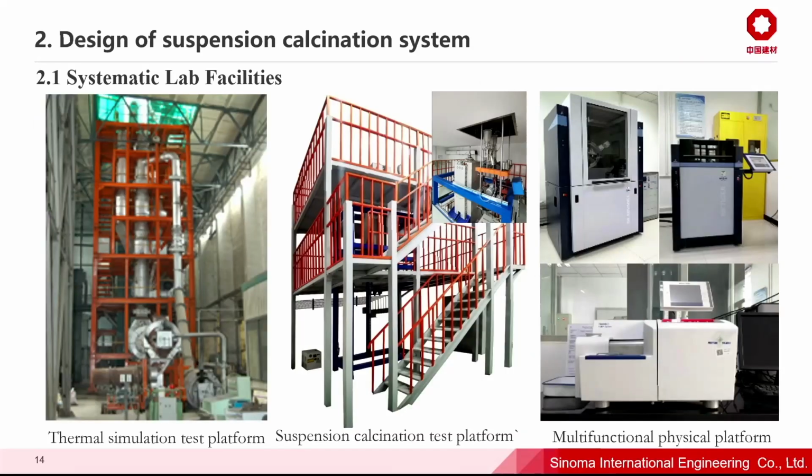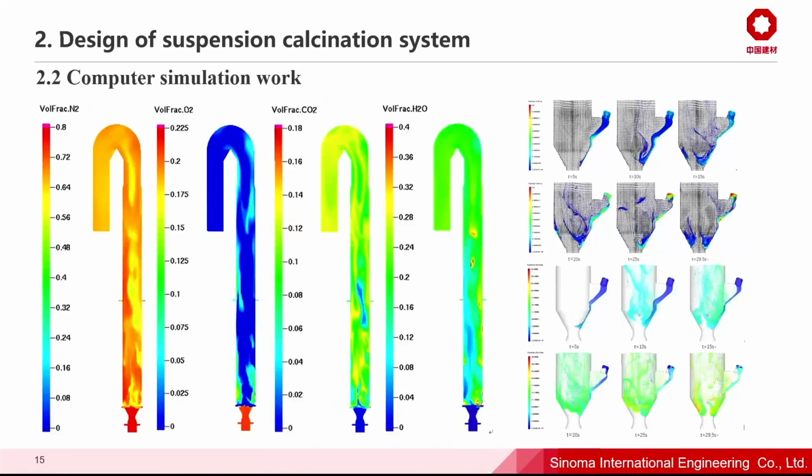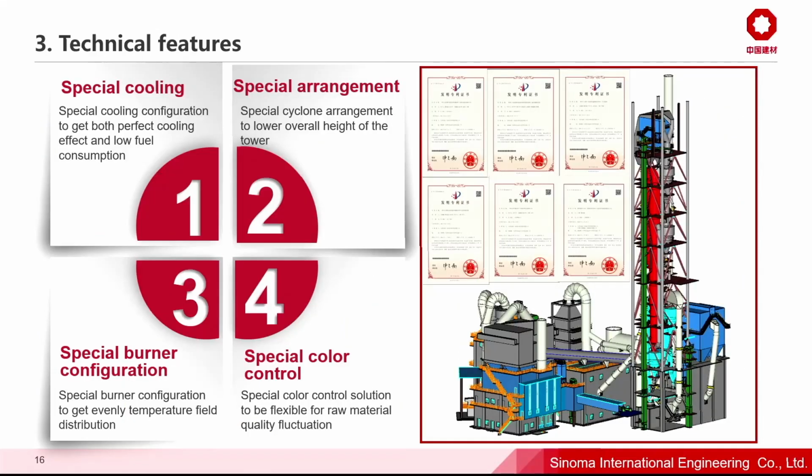So this is our laboratory facilities in our company. We have a thermal simulation platform, and also a suspension calcination test platform, and also all the machineries for testing the materials. So whenever the client wants to have some materials, we will do the test first to find a suitable configuration and design of the machineries. We also do the computerized simulation work. From the right side, you can see this 3D model of our equipment for the clay calcination.